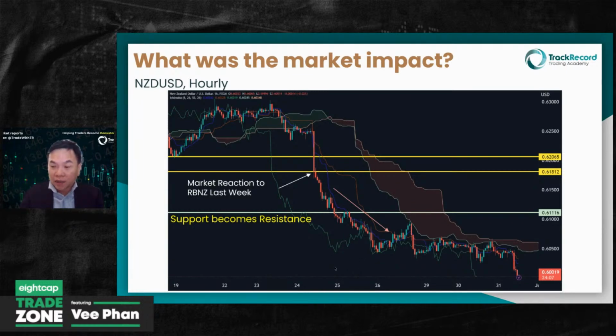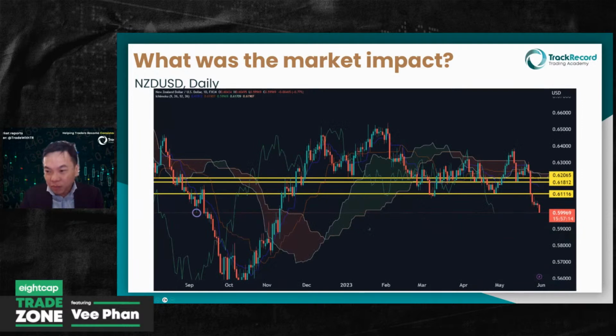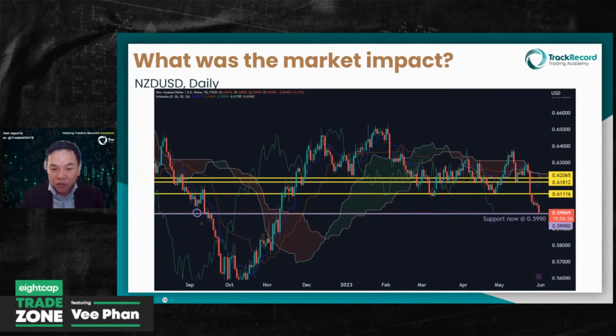So what we have now is that as of telecast time, it's at 60 cents, and that is very close to psychological support and also the previous low from September last year. So we see temporary support at 59.90. However, that is looking pretty shaky given that overall the New Zealand dollar and also the Aussie dollar is trading very weak since earlier today.